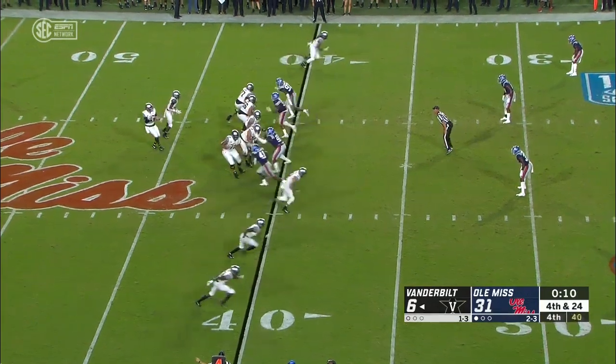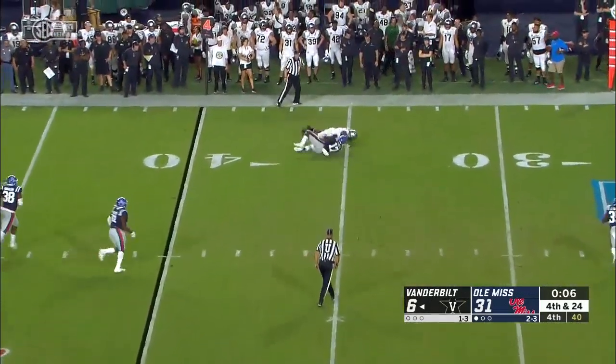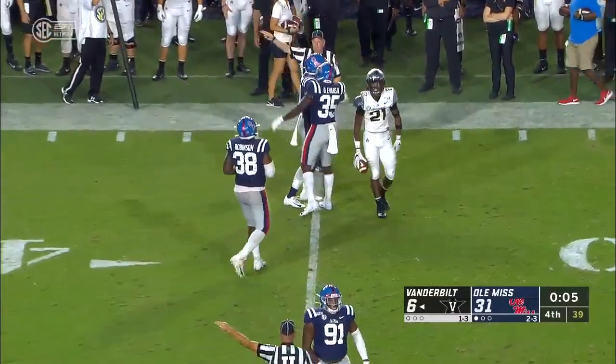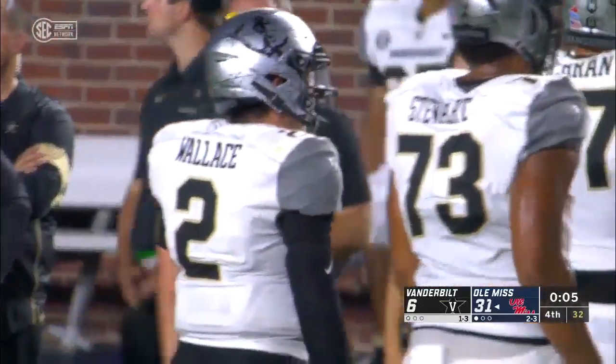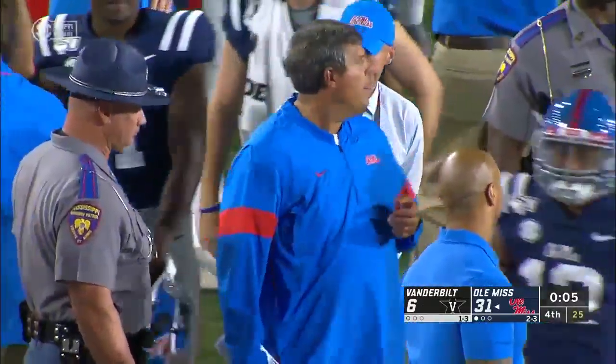Likely the last play of the game, fourth and long. Wallace goes underneath, and Keon Brooks gets cut down. A dominating performance for Ole Miss on both sides of the ball. They rack up 415 yards on the ground. They hold Vandy to just 62 yards rushing.